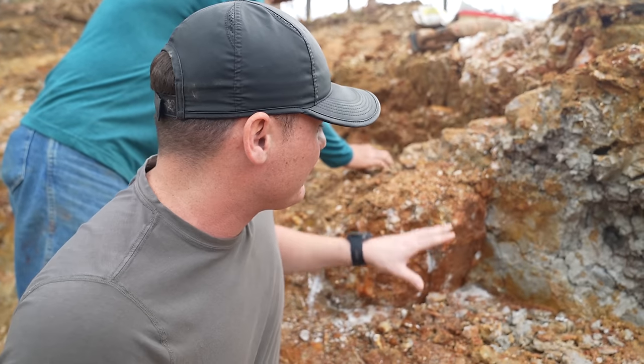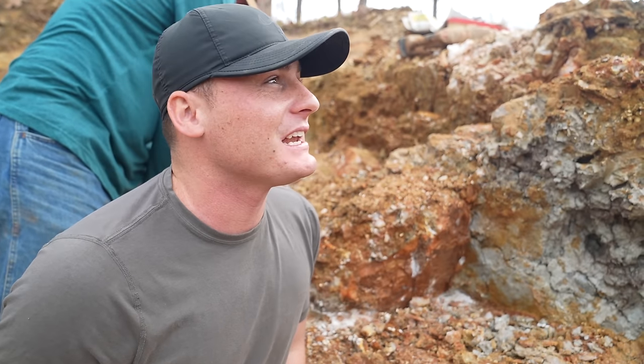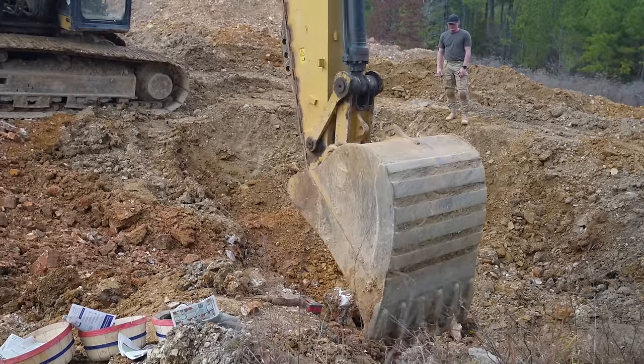So Brian's working on his pocket and he ran into a little issue. Basically, we gotta pop this off without damaging the crystals that lie right here. So he's gonna hop in the excavator, hit the edge right here very carefully, and hopefully we can find some more crazy pieces. All right, let's go, Brian.